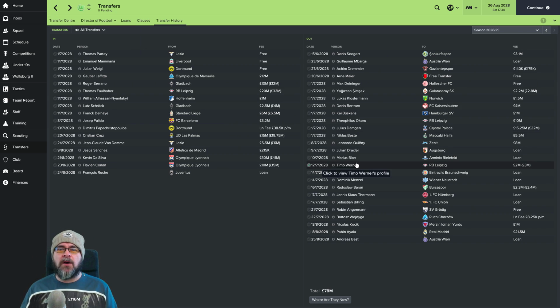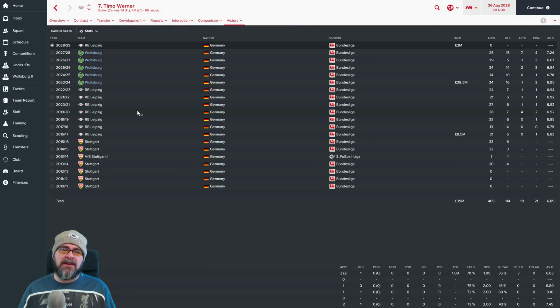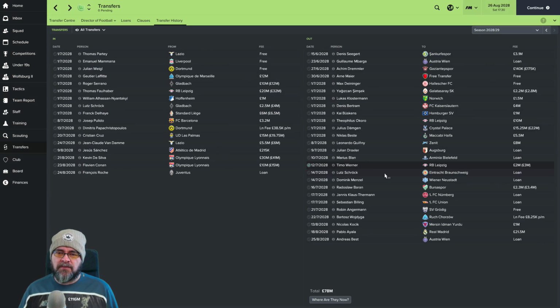I didn't plan to sell him, but we went a bit crazy signing strikers, and so I decided to sell him. Like, again, another player on 100 grand a week, 32 years old, not going to get better. He's a great player, and he's been with us a few seasons, but he had a good second half to last season, but I think we could do better for that sort of money.